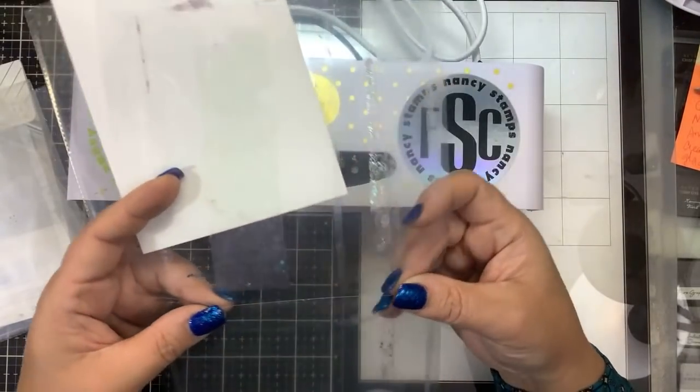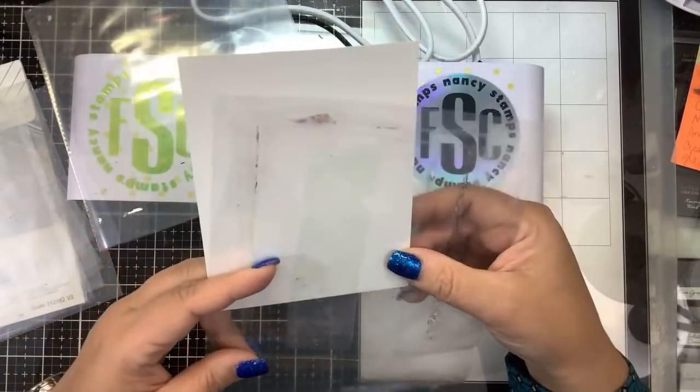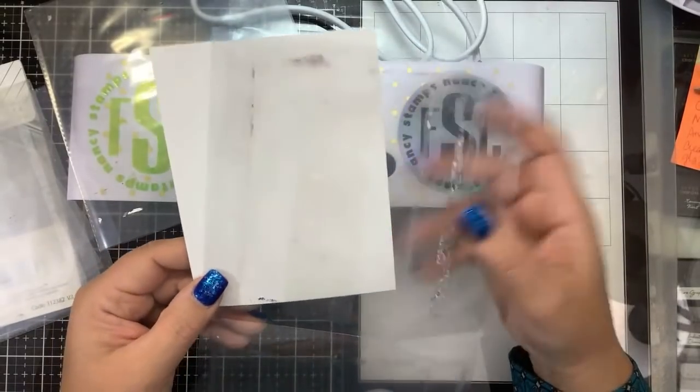The Mini Mink may have been sold out on the Amazon site. You can check scrapbook.com, okay?